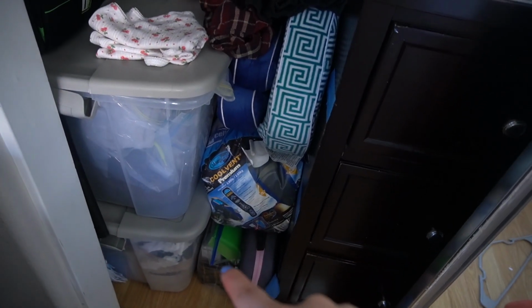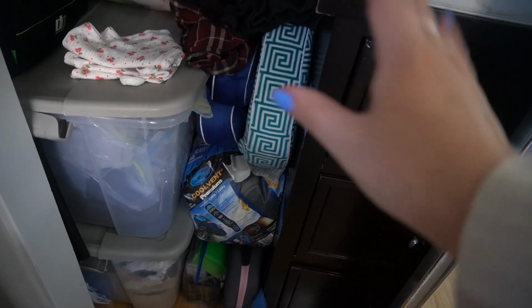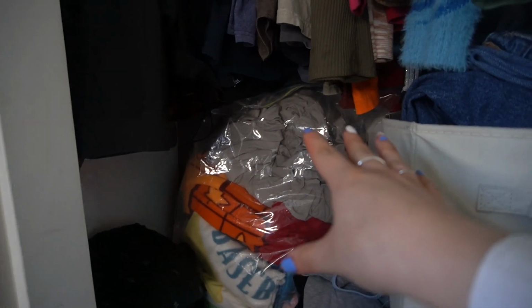My jeans are more in the back because I don't wear them that often and I have fewer pairs than he does. And that's a sleeping bag, just a bunch of miscellaneous things that would be in a garage, but they're in my closet. So then I have my traveling pillows and my extra blankets for my dogs and for my bed.